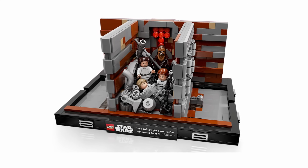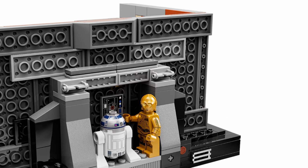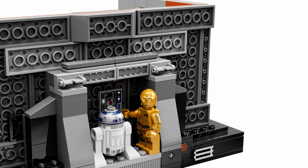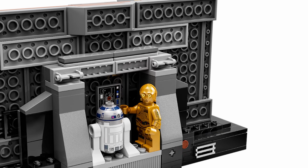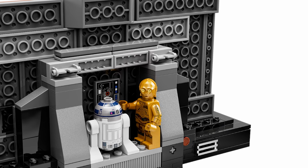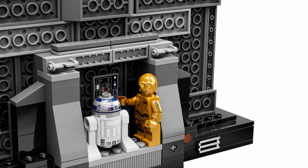And then flipping the model around, you'll find your 2 extra characters, C-3PO and R2-D2, with a back print. Like I said earlier, astromech droids getting back prints for the first time ever this year, and they are at the control panel for the Death Star Trash Compactor, trying to stop it from closing on their friends, which is an amazing little hidden feature. Not something you can really even see when you have this on display properly either, though.